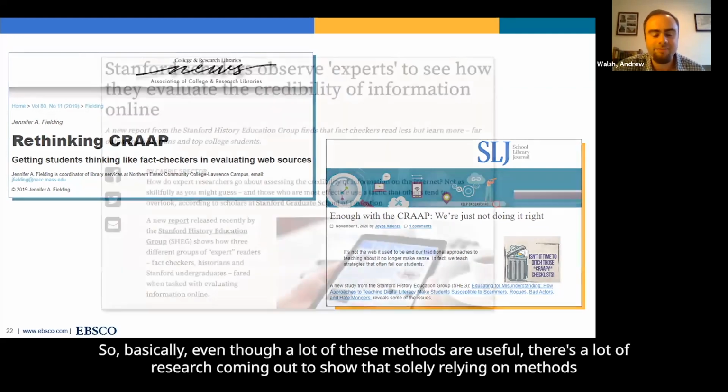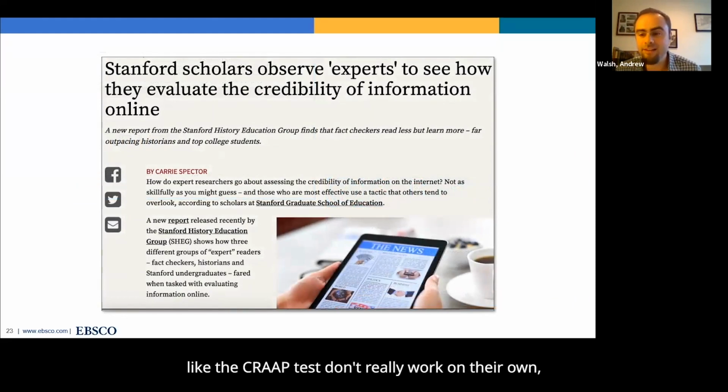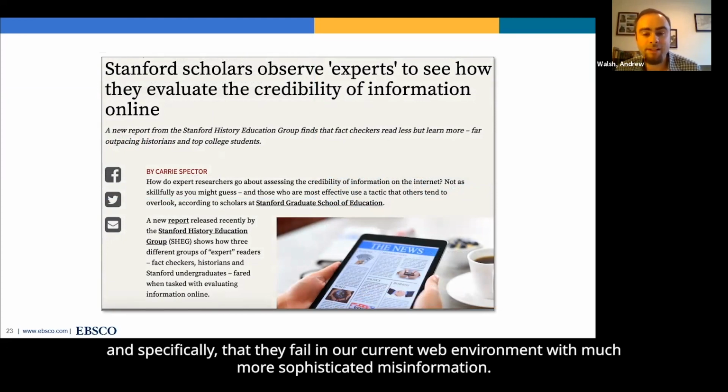So basically, even though a lot of these methods are useful, there's a lot of research coming out to show that solely relying on methods like the CRAP test don't really work on their own, and specifically that they fail in our current web environment with much more sophisticated misinformation.